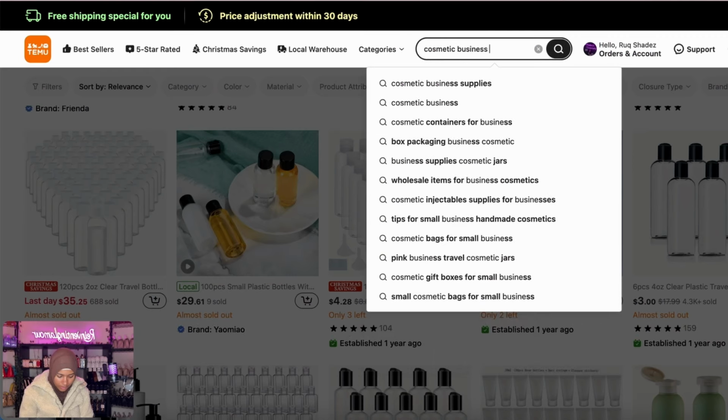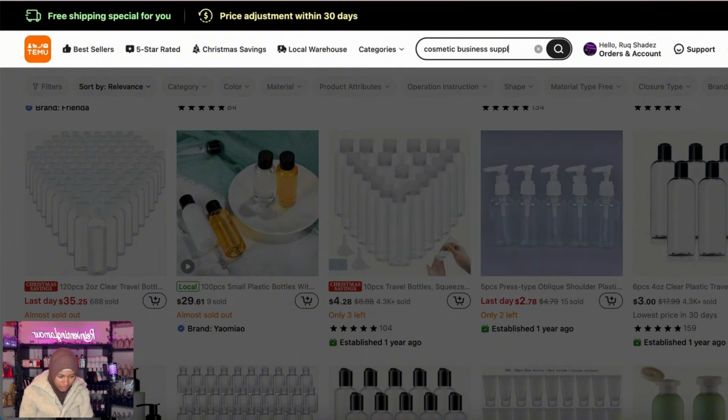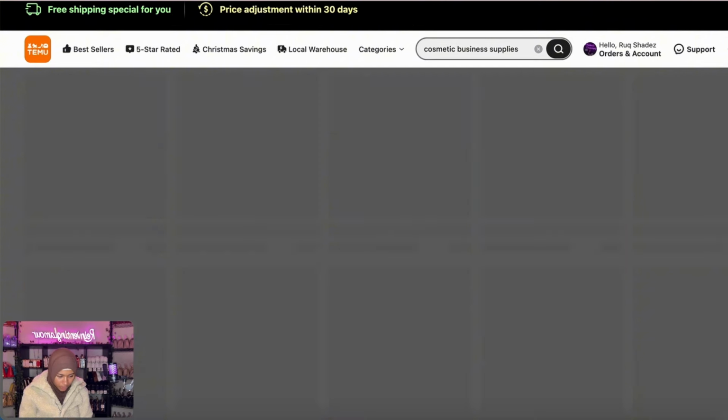Now I'm going to go into Temu and show you the different cosmetic businesses that you can start. So let's look at cosmetic business supplies, just out of curiosity to see what they would show.